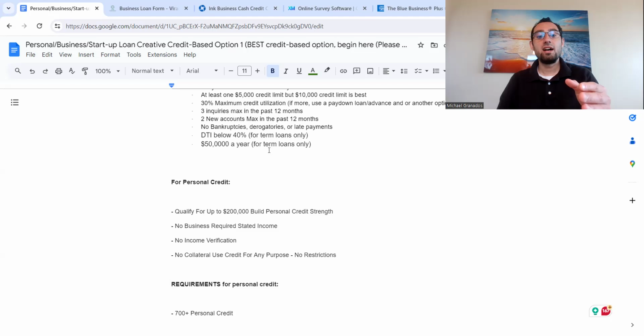Here, DTI, debt to income, below 40% for term loans only, that applies to. But if you can have that in anything in general, that is super helpful. But usually, again, that is DTI below 40% for term loans. Sometimes you'll see less than 30% being ideal. There's like a target where we try to go through and say, under 30% is usually ideal, and anything just above that leaves room for improvement. Can we just still try? Yes, but there could be a range of an approval, but it might not be maximized. So there's a few things there.